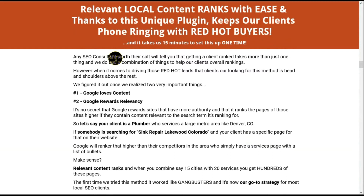Relevant local content ranks with ease and, thanks to this unique plugin, keeps our clients' phones ringing with red-hot buyers. And it takes us 15 minutes to set this up one time. Any SEO consultant worth their salt will tell you that getting a client ranked takes more than just one thing. And we do use a combination of things to help our clients' overall rankings. Number 1, Google loves content. Number 2, Google rewards relevancy.